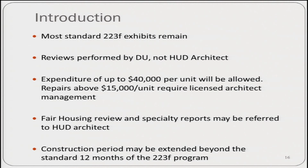Up to $40,000 per unit will be allowed, and in those cases where repairs are in excess of $15,000 a unit, we will be requiring a licensed architect to manage the job. There may be some nuances there. We'll come back to those in a moment.